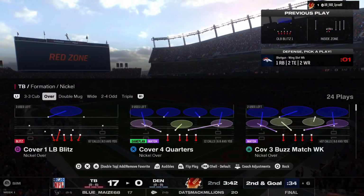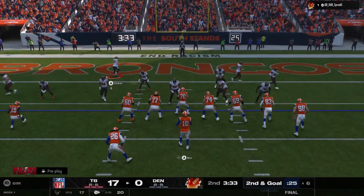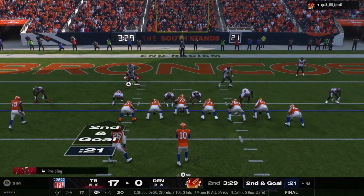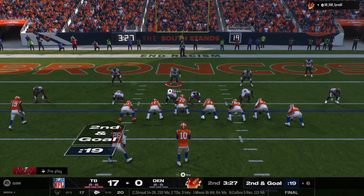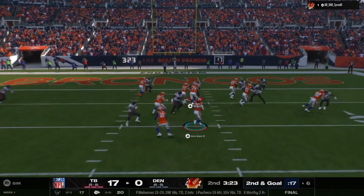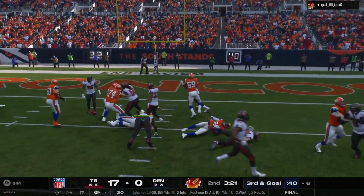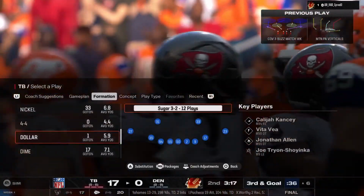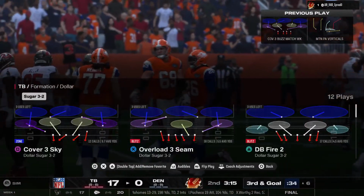Now here's 2nd and goal. They'll go with him again. And the defense stiffening here. He'll get back to the line of scrimmage, that's all. 3rd and goal coming up.